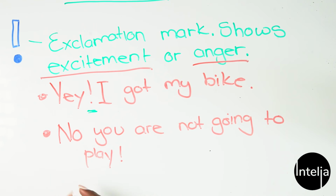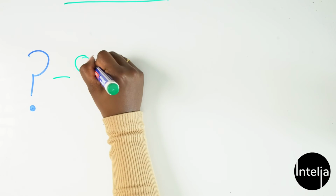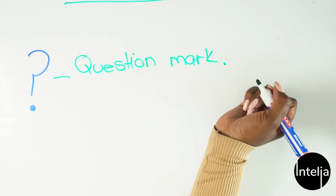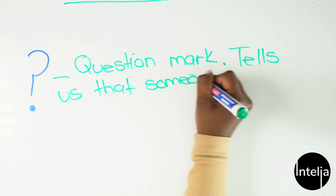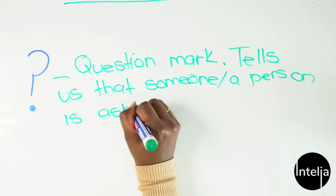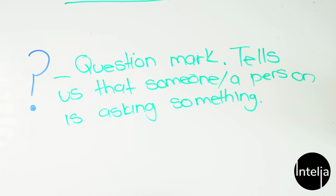Awesome. Let's move on to our last punctuation mark, which is my favorite. A question mark. What does a question mark do? It tells us that someone is asking something. So, a question mark tells us that someone or a person is asking something.